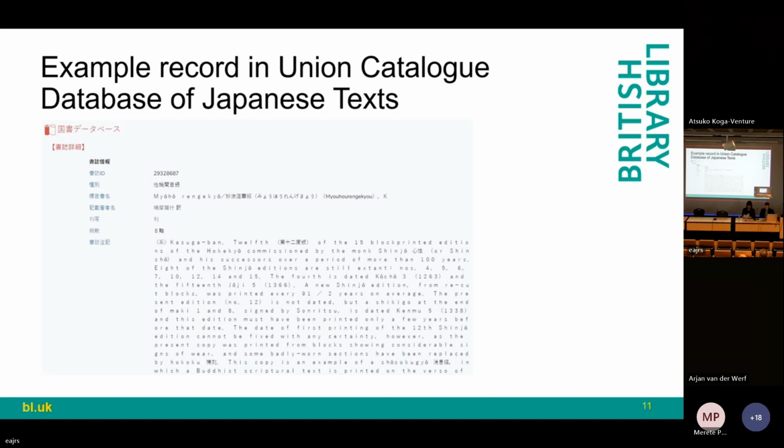And this is the same bibliographic data we saw at the British Library site, as it happens on the Union Catalogue database of Japanese text hosted by Nigel. It's a Union Catalogue of antiquarian materials. It has authority control for authors and unified titles. The British Library content has been adopted to fit their database template.